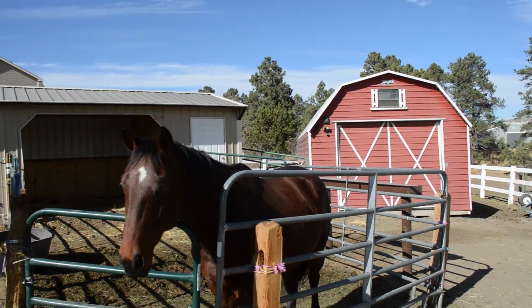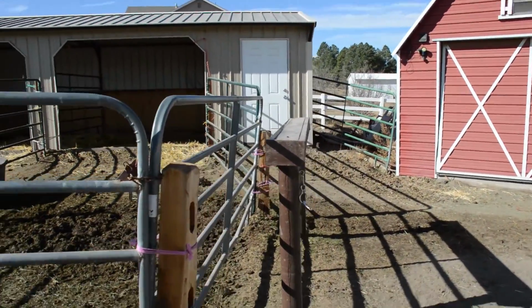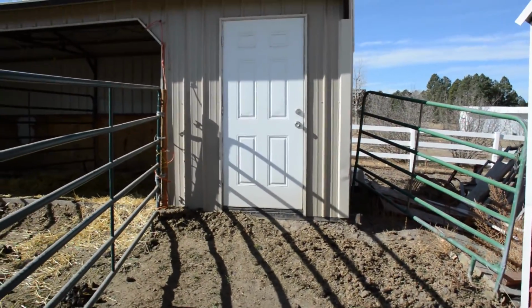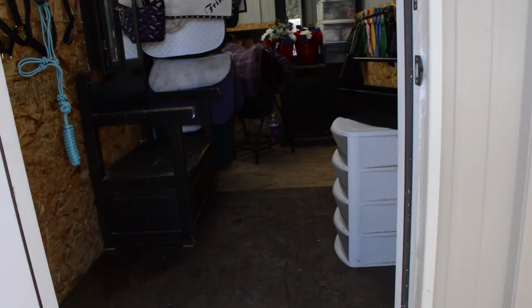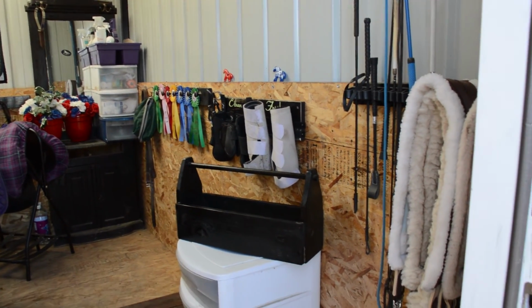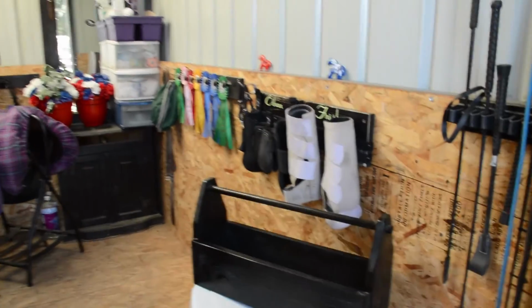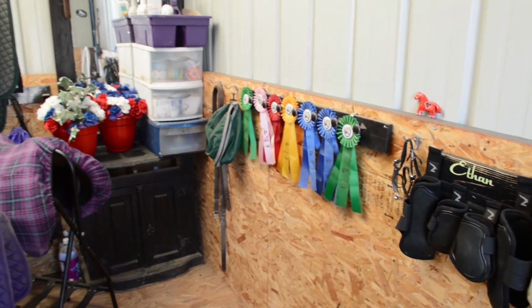And then I have the tiny tack room on the side that's pretty small, but it serves its purpose of keeping stuff. It's hard for me to get used to having a separate tack and feed room though, so I don't use this probably as much as I could. I know I've done videos in here before, but people have asked for a tack room tour, and this place is going to get redone because it's not very functional how I have it set up right now. It's okay, but it doesn't work as well as it could. So that's what I'm going to be working on over the next couple of months.